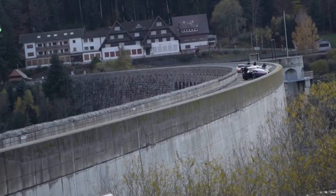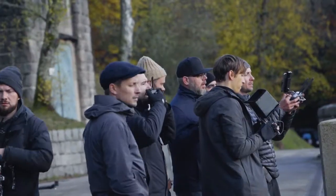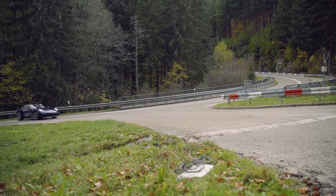Handbrake, handbrake! Here we go, wait guys, wait. Cast, wait for my action, please. Here we go, we're set! Yep. Ready, and action! Fire, fire, fire!